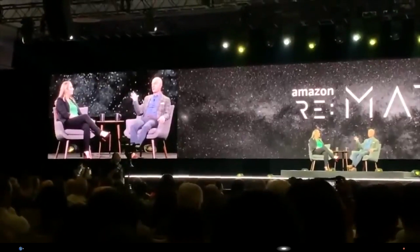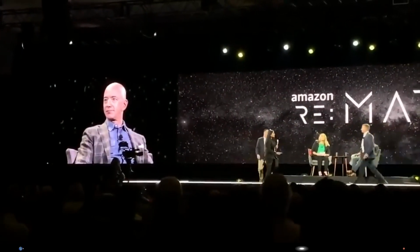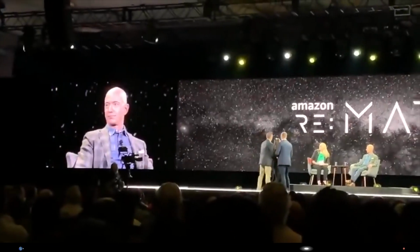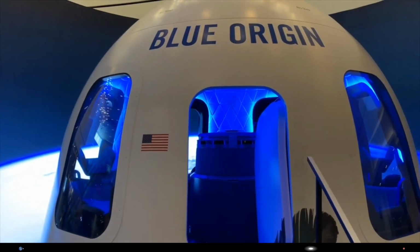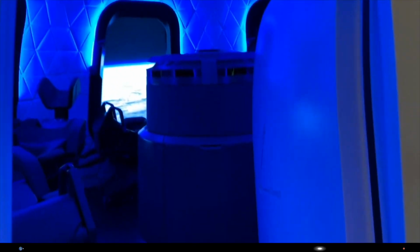Also at the conference, Jeff Bezos gave a keynote interview where he was asked if there will ever be an Amazon fulfillment center on the moon. Which may sound crazy, but then an actual crazy person rushed onto the stage and asked him to save the chickens. Bezos' company, Blue Origin, brought a mock-up of their New Shepard suborbital capsule, and here you can see my attempt at faking zero gravity.